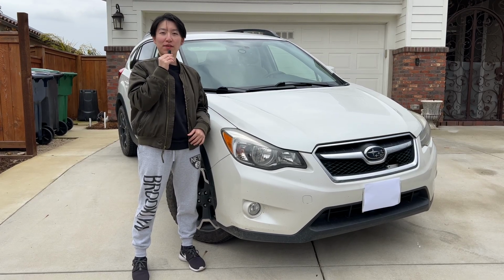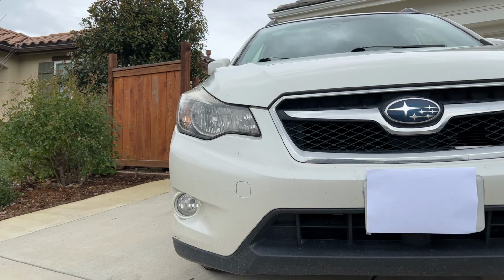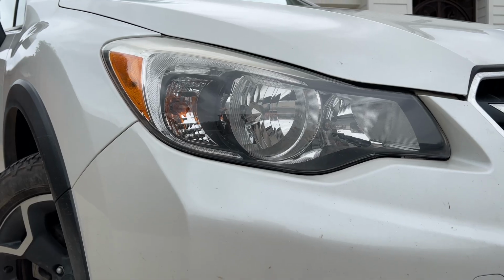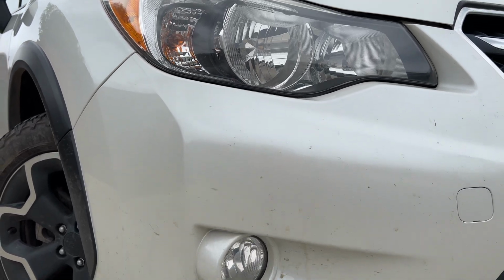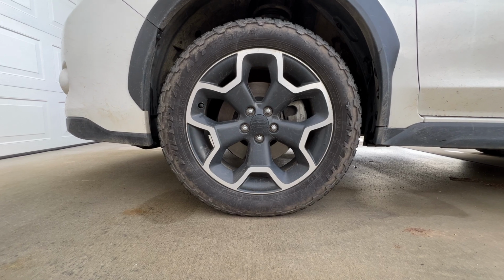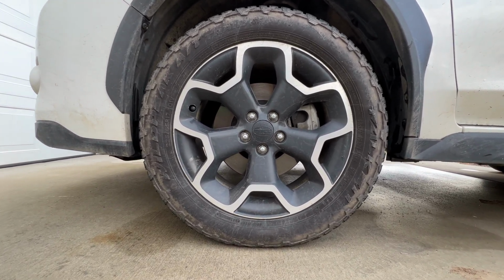Welcome to my review of the 2014 Subaru XV Crosstrek Premium. Up here in the front we have a modest looking grille. You have all halogen lights, including the fog lights at the bottom. Here are the stock 17-inch alloy wheels. I really like this star looking design that you have going on here.